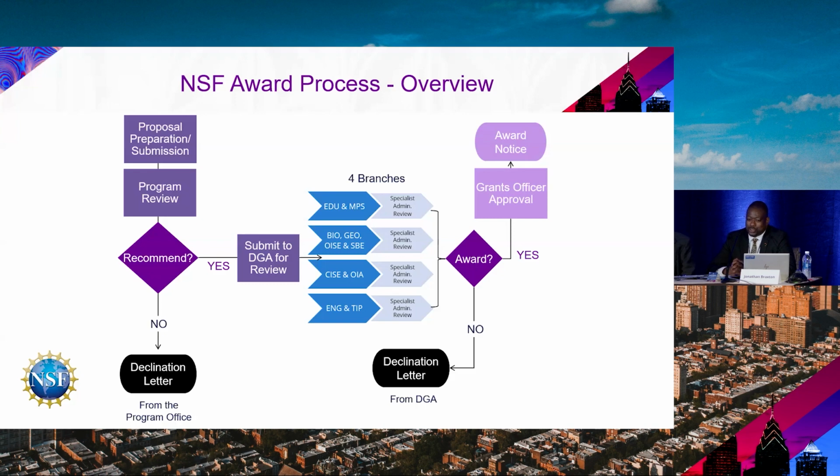In the event that you don't, if there's a declination, that doesn't mean there's the end. We do have an appeal process, which is affectionately spelled out in our, which document? PAPG, exactly. So it doesn't end there. So we can appeal any declinations. It goes to a committee of individuals who weren't involved with the original decision to award, and they will provide a formal decision as it relates to your appeal.